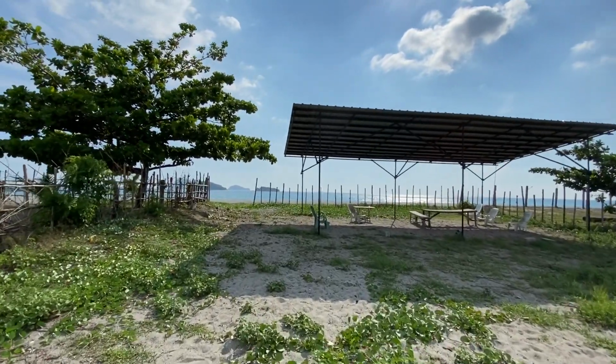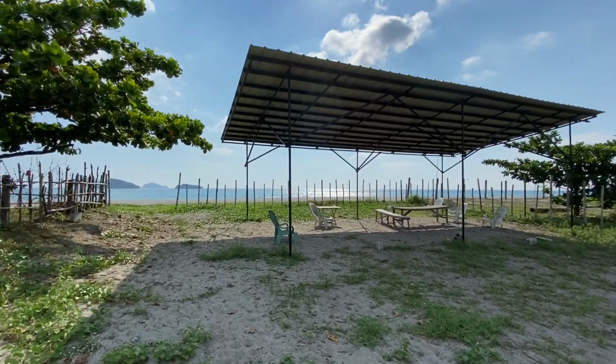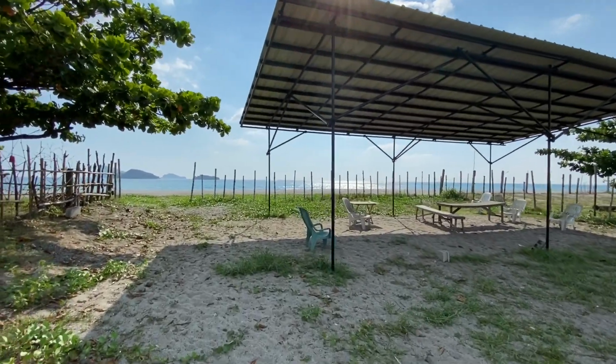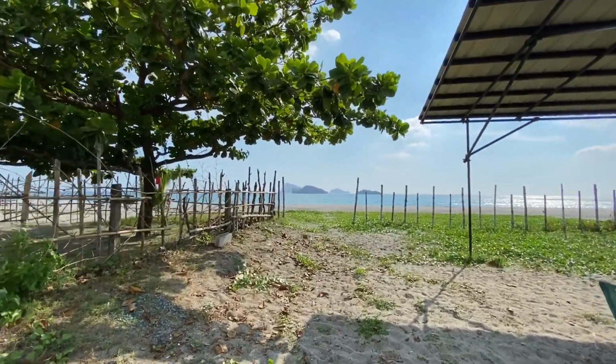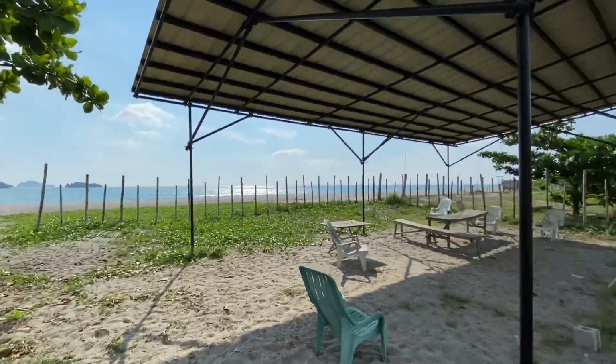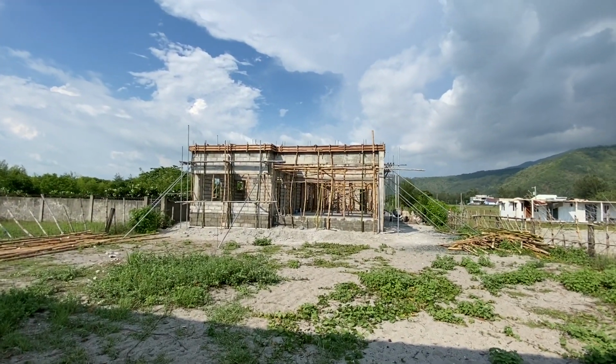So I've been missing the beach. In Subic, it does seem to rain a lot more in Subic Freeport than here in Pundakit. So that's another good thing. That's been helpful with our build.